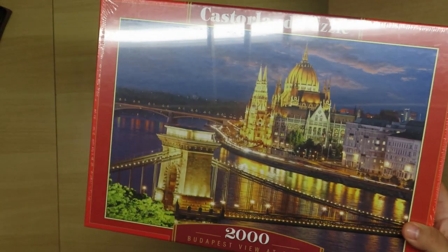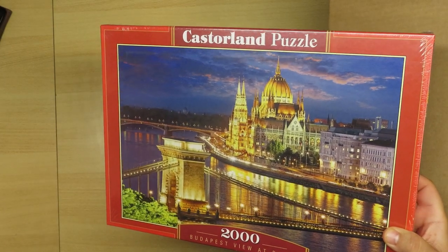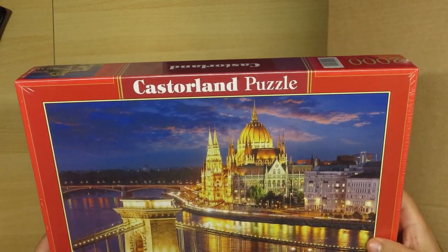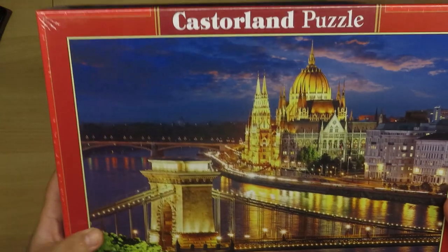Don't ask me which side is Buda and which side is Pest, because as I already told you, I have not until yet been there. So, and the Danube. The Danube is a very famous and very important river in Europe. It's the second biggest river in Europe, but I do believe it's the most historical one. There are many capitals on it. It goes through many countries, and it's also a very beautiful landscape. It starts from Germany and it ends in the Black Sea.